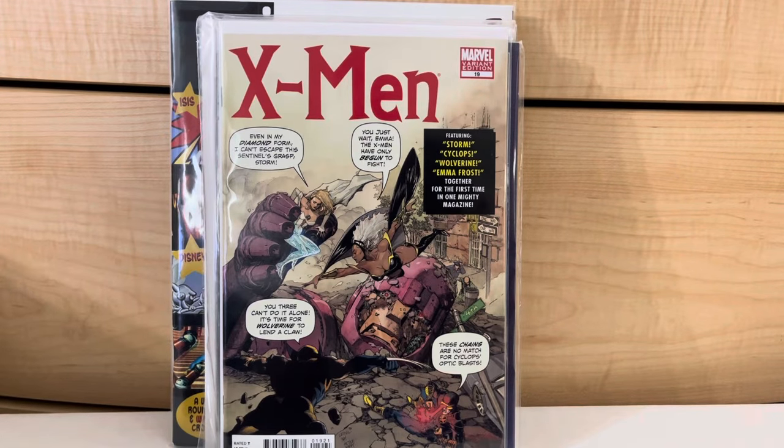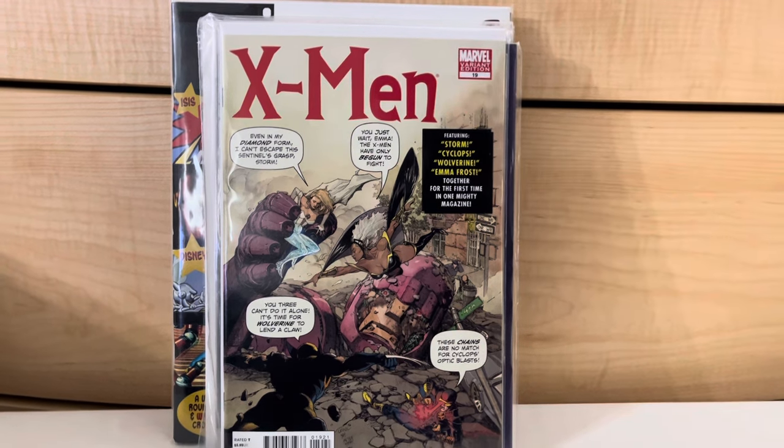I always thought that I would go to a store and just find it, like, say, in the back issue bin or something like that, but no such luck. But I did find it in a bunch of other books for $50. So yeah, man, very happy.